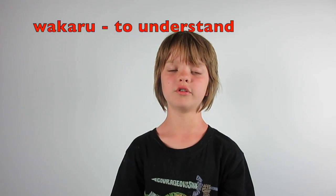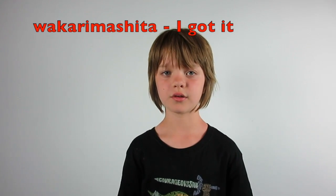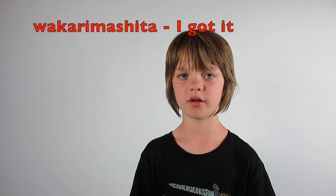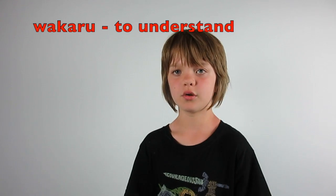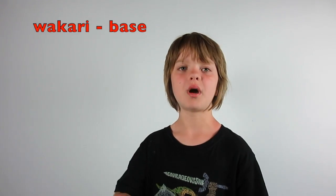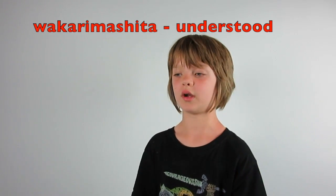In Girls und Panzer, you'll hear another super common verb, which is wakaru. That means to know or understand. Here the student council president says, I've got it, or I understand. She says, wakarimashita. The verb is wakaru, the stem is wakari, so you add mashita to make it past tense, and it's wakarimashita, which means I've got it, or I understand.